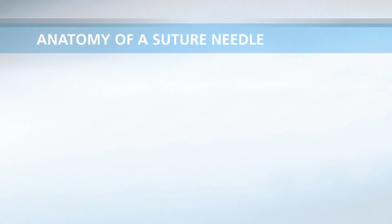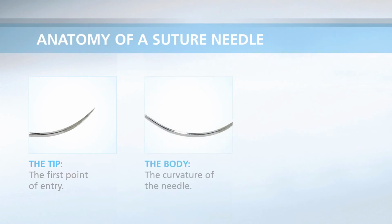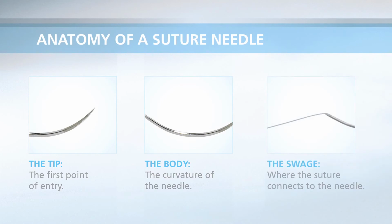Let's review the anatomy of a suture needle. A needle has three parts. 1. The tip or point, which is the first point of entry when penetrating tissue. 2. The body, which determines the curvature of the needle. And 3. The swage, which is where the suture is connected to the needle.